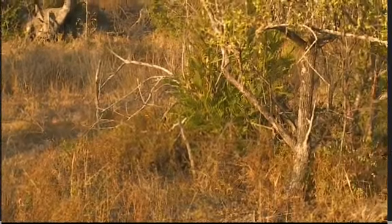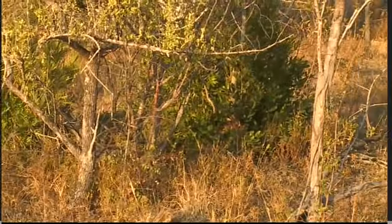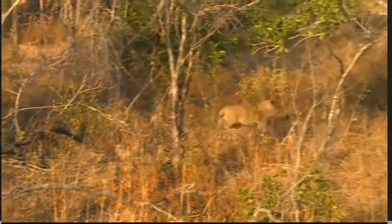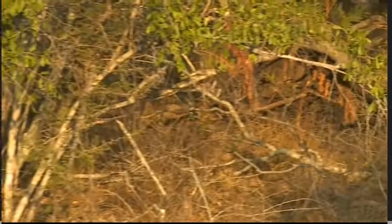If I remember correctly, I'm probably just under 3 months now. And it is incredible. This is the first time that we've known that they've crossed into our traverse area. Oh, look at them. Little monsters.